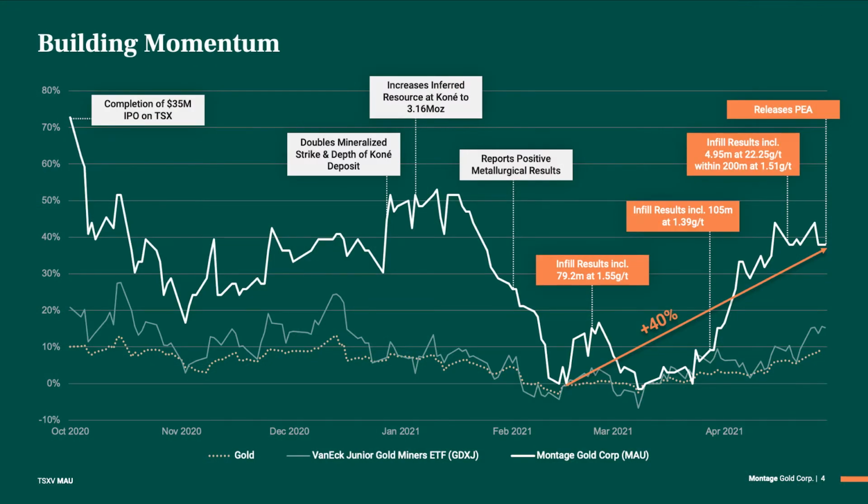The slide just showing the share price performance. Montage was actually created in August 2019 after spinning out some assets from Orca Gold, which prime asset is the Block 14 deposit in Sudan. We created Montage by merging it with some assets and some cash from another private explorer called Avant Minerals. We worked during the course of the end of 2019 and 2020 on doing some basic work on the Koné project to try and demonstrate that it was going to be what we thought it was going to be.